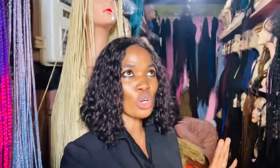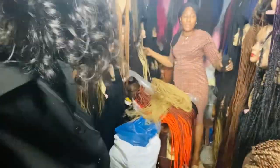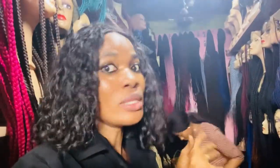They have the packs. And guys, if you know what you're doing, you just come in here and do whatever you want. They have very good hair, and they will give you the best prices. I can assure you of that because of all the prices I got here, they were the best. Really, they were the best.